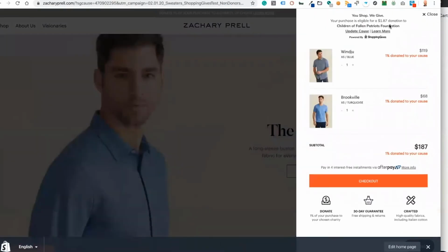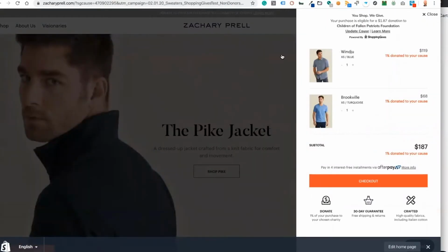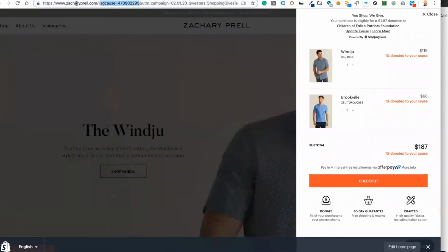Another great way to grease conversion rates is by integrating a cause marketing campaign. Cause marketing is complicated to pull off. You got to find a nonprofit partner, collect money, track your donations, and convey it all to the customer. Not a problem when you use ShoppingGives, the only cause marketing platform designed for Shopify merchants to integrate directly into their site. This tool is honestly one of my favorites.